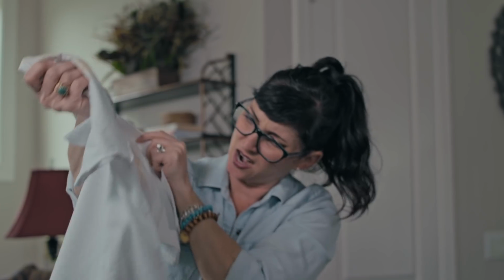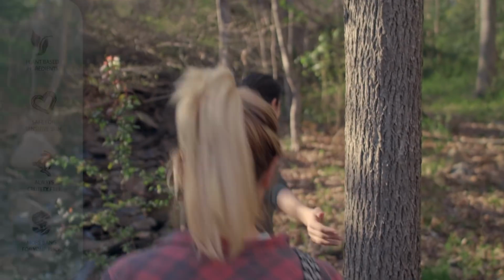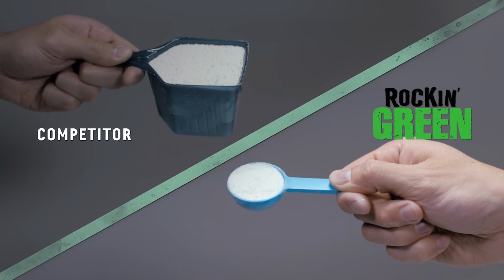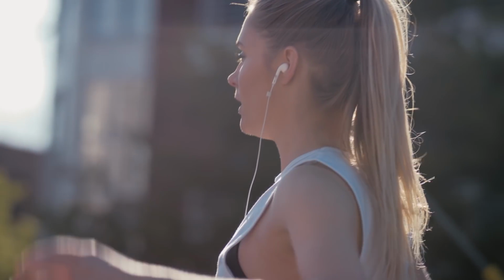Platinum Series Activewear is biodegradable, non-toxic, safe for people with sensitive skin, and cruelty-free. And it's concentrated, so one little scoop goes a long way. Each 45-ounce bag delivers up to 90 loads of fresh, funk-free laundry. So go ahead and work out.